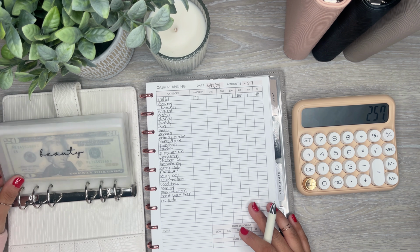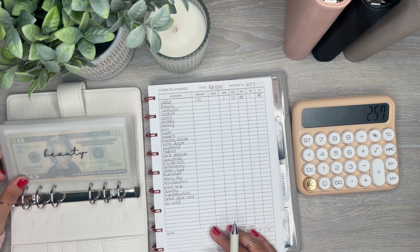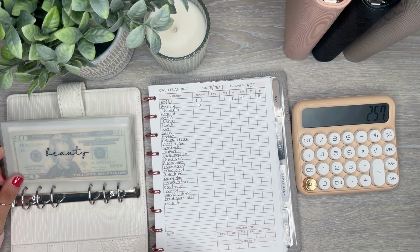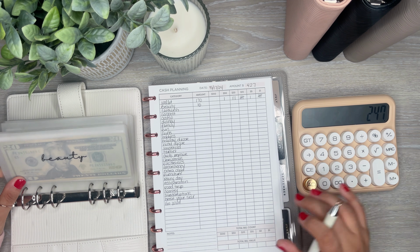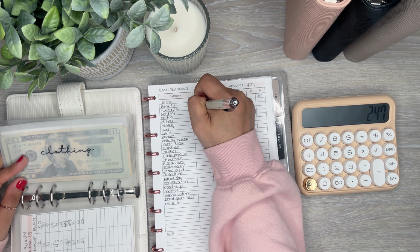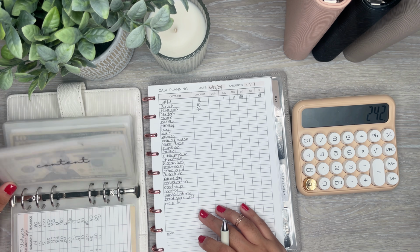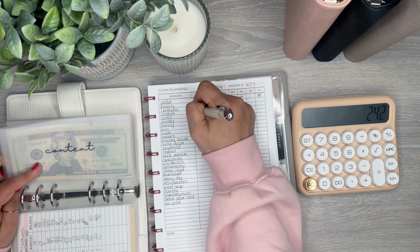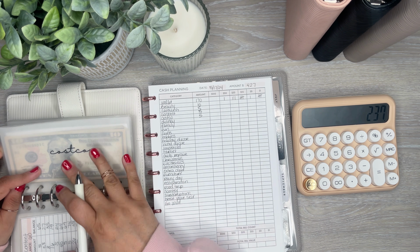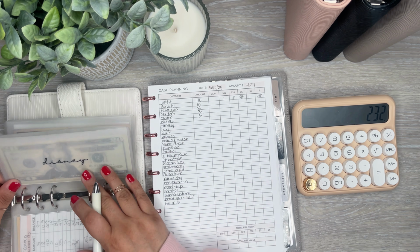All right, so beauty, I have 26. I actually want to buy a couple of things, so I'm gonna put $10 in here, because that one's a little bit of a bigger priority than other envelopes. Clothing, I have 70. I'm just gonna put 5 in here. Okay, content. That one's gonna get 5 too. Costco's gonna get 5 because I'm gonna put leftover money from groceries, which I think I have $5 left, so that'll bump it up to 10 basically, which is nice.